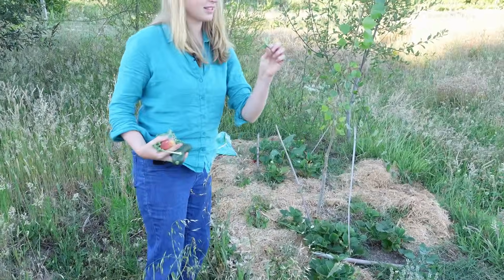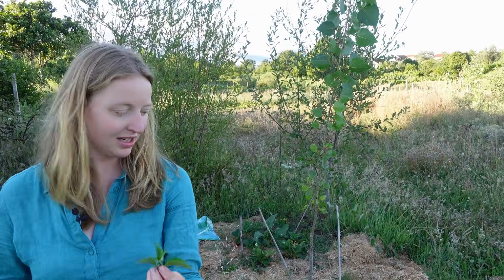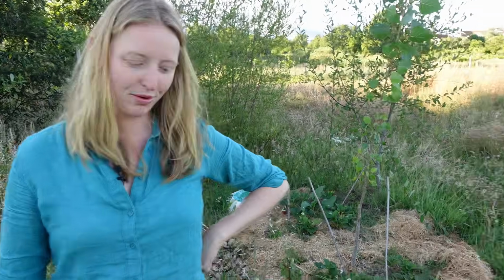So these kind of things, we like to have, but they're not best sellers because people don't really know what to do with them, apart from smell them. They smell really nice. Here. Cinnamon basil? Cinnamon basil, yeah. So it's a little bit purple.